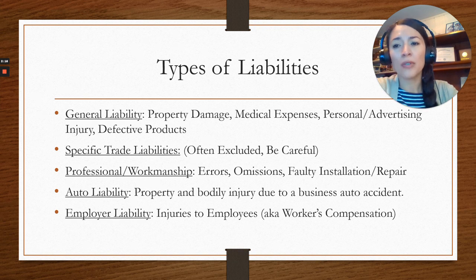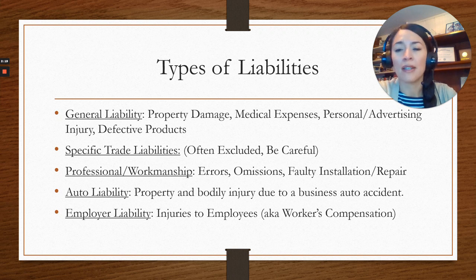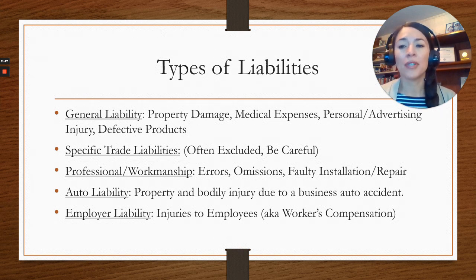And you also want to consider all the different types of liabilities that exist out there. So general liability, sometimes I don't like the name very much because general implies that it really just covers everything. And the truth is that is just not the case. There are only specific things actually that general liability addresses. And when you think about the term general, you want to think about these are liabilities that all businesses have regardless of what they do. But it's really only related to property damage, so damage to other people's property as a result of operating your business, medical expenses of third parties who are injured because of the operation of your business, and then personal advertising injury to third parties, as well as some defective products.